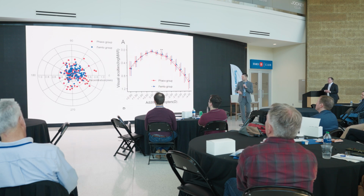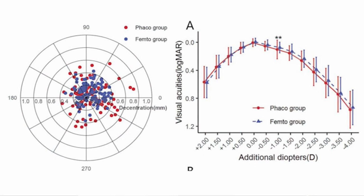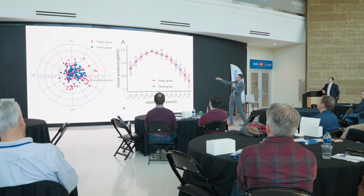Just a couple graphics from that same study. So over here you're looking at decentration, or centration of the capsulorhexis. So the femto group being the blue, the red being the phaco, more traditional method. Clearly you can see that we're much more centered with the blue. Over here, our defocus curve, more defocus in a positive way in our femto group, especially at 1 diopter here.